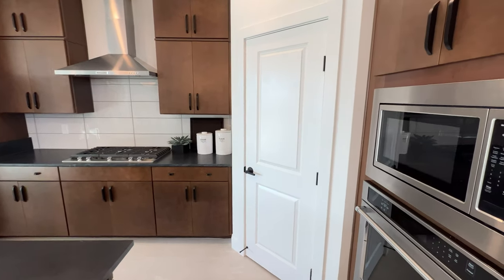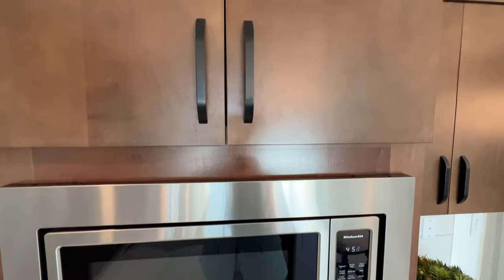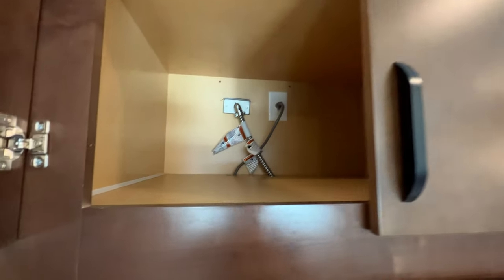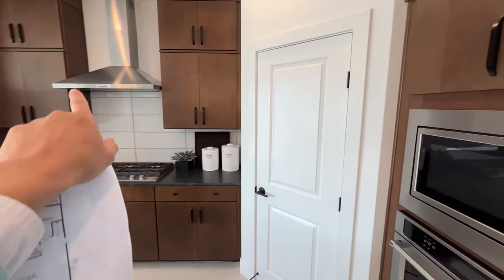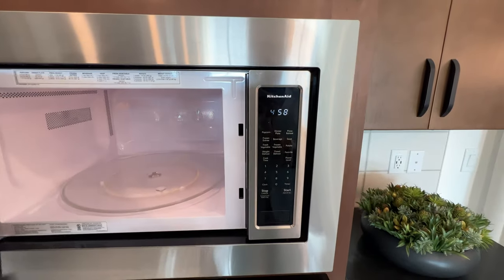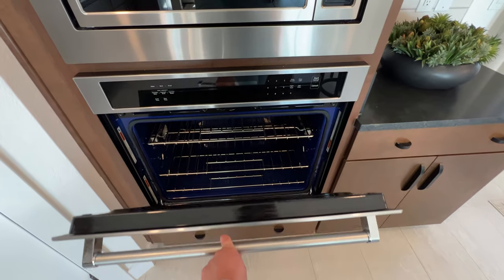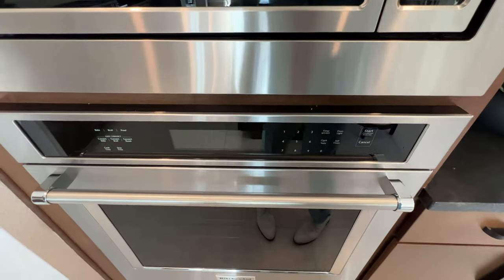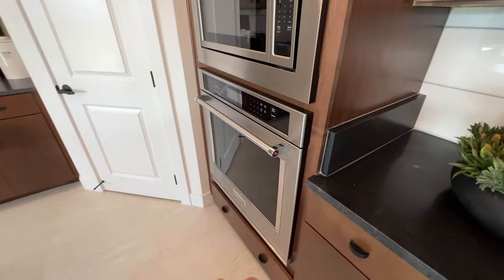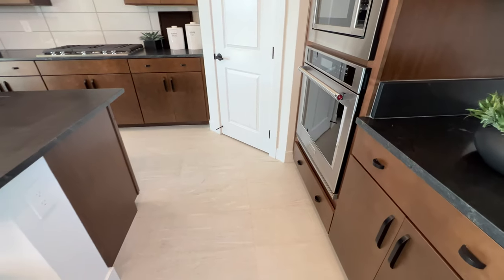Okay, so this one is your kitchen. They're gonna give you a microwave, which is definitely vented. Oh no, it is not, because the vent is there. Sorry about that. So this is just a microwave here. They don't need to vent because the vent hood is not here. This is an upgraded oven because of that red there.